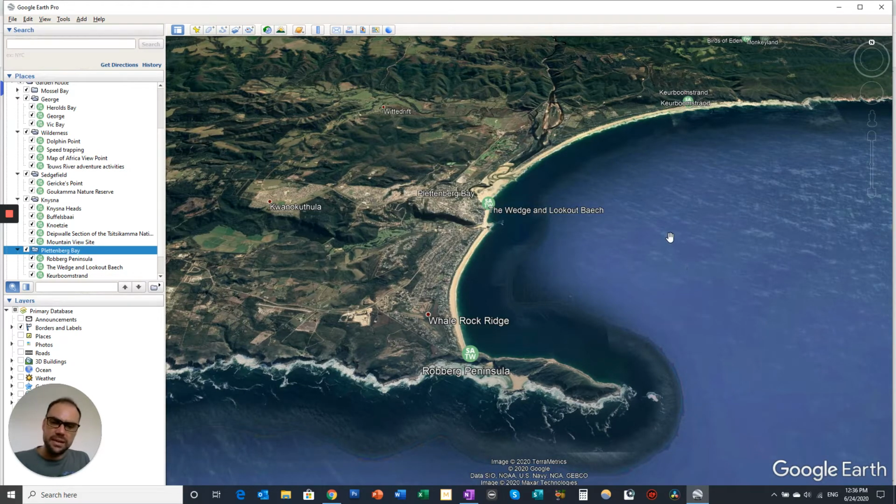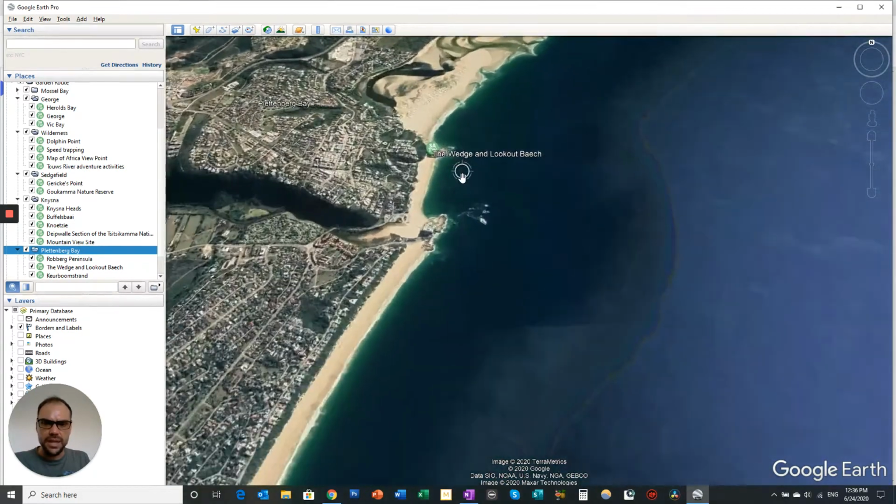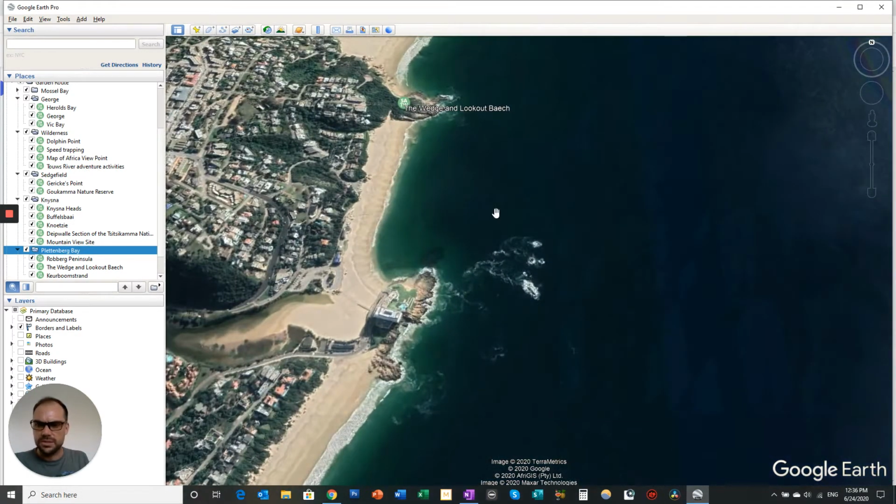But one thing I really love about the Plet area is its vibrant ocean life. From great white sharks to Cape fur seals to southern right whales to dolphins, it's got everything going for it out and about here. And one of the best ways to do that is to get out onto an ocean-based safari.